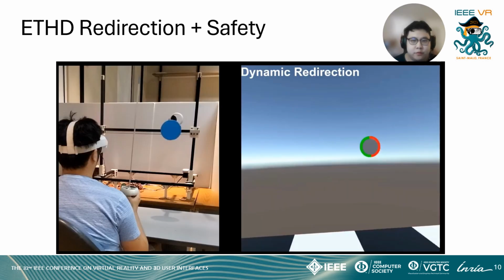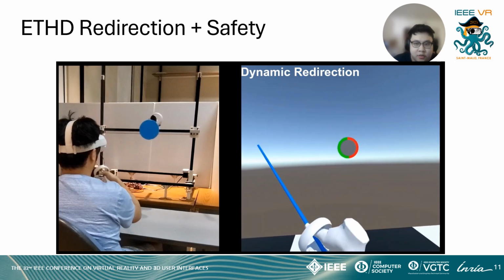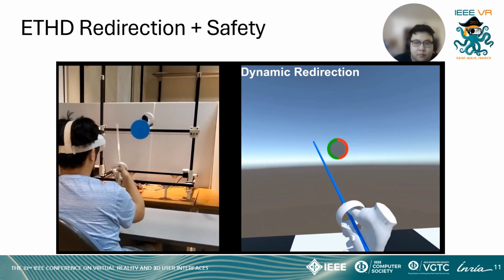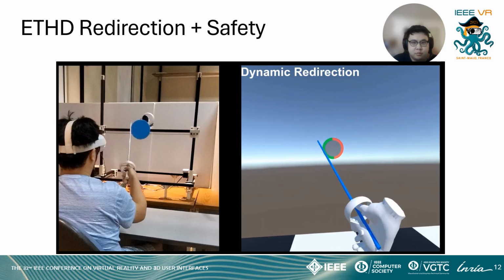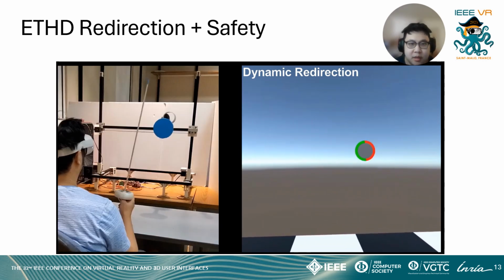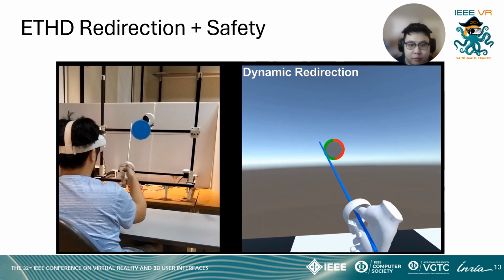Here is an illustration of our redirection strategy that enforces safety. Consider a moving virtual disk that the user wants to hit with a stick. At first, the ETHD moves in sync with the disk. When the stick gets close, the ETHD stops for safety. The virtual disk continues to move, which creates a gap between the disk and the ETHD. Redirection is used to hide this gap. We make sure the virtual stick hits the virtual disk exactly at the same time as the physical stick hits the physical disk, carried by the ETHD. Here's the whole thing in real time.